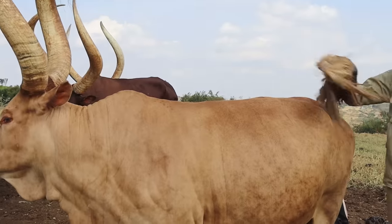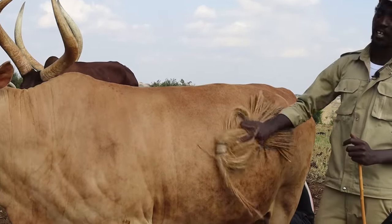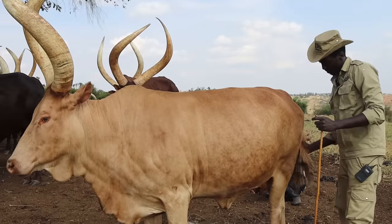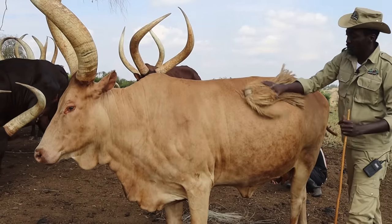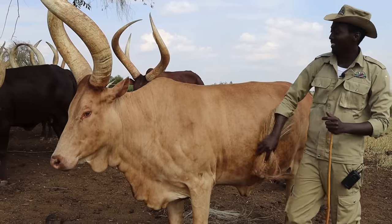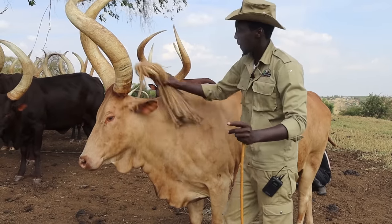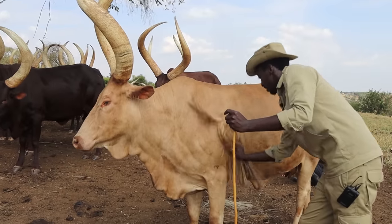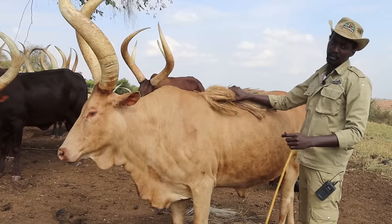And it's also like some sort of a massage. While massaging this animal, you're also creating a bond between you and the Ankole cow. So you rub it clean. This is the actual use of this instrument we call enkuyo. We can give it a simple name, a brush for the cow. So this used to create a very strong bond back in the day between the herdsman and his cow.